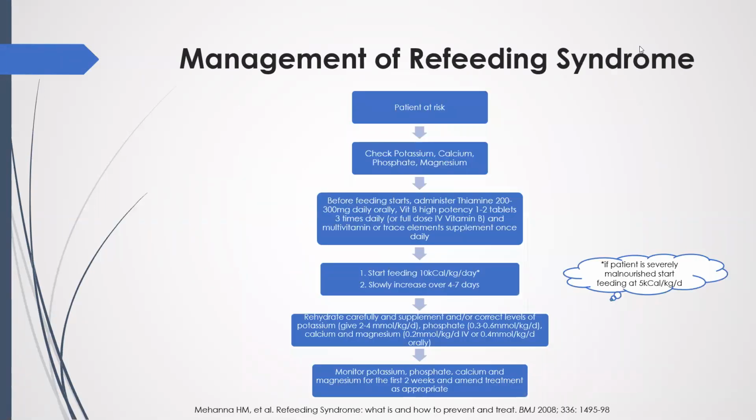And then how do we manage refeeding syndrome from a nutritional perspective? If the patient is at risk for refeeding syndrome, we check the serum potassium, calcium, phosphate, and magnesium levels. Before we start feeds, we administer thiamine 200 to 300 milligrams daily orally, or vitamin B high potency 1 to 2 tablets 3 times daily, or a full IV dose of vitamin B, which might be the easiest in the clinical setting with regards to absorption and so forth. And then a multivitamin and trace element supplement once daily.